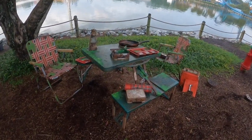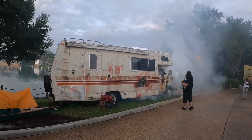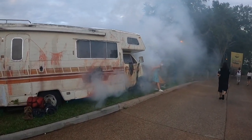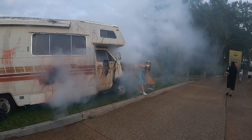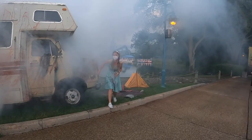Oh, I used to have that same picnic table at home. So what do you guys think? Does this look just like the RV in the first season of Walking Dead? I think it does. That's the first thing I thought of. Looks like she's having some engine trouble. Get out of here! It's not safe!